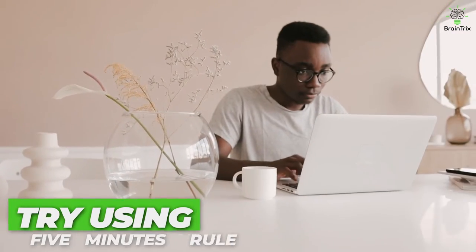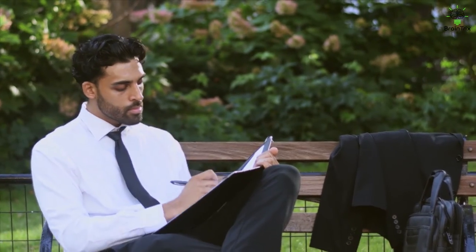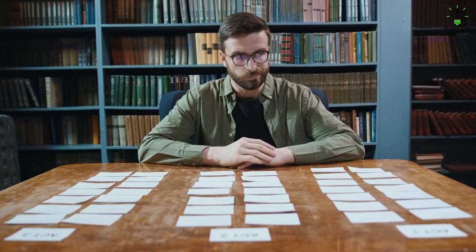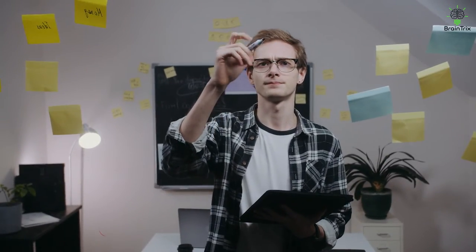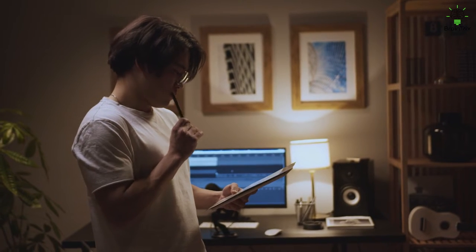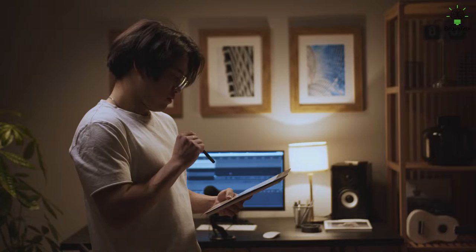Try using the 5 minutes rule. INTPs think a lot. A million thoughts are hovering in their mind, but most of them don't make it out as a practical outcome. They waste their entire time wondering and theorizing about stuff, so they hardly get any time to divert their attention from thinking to doing something practically.